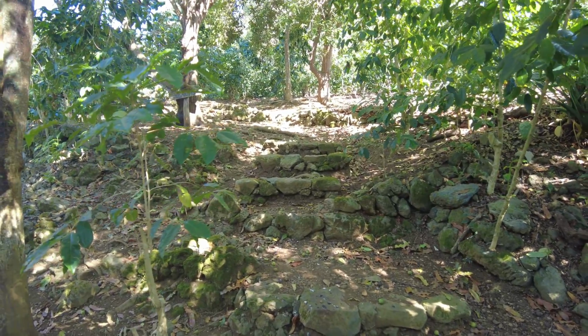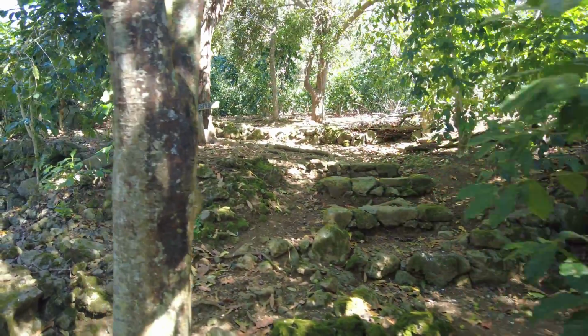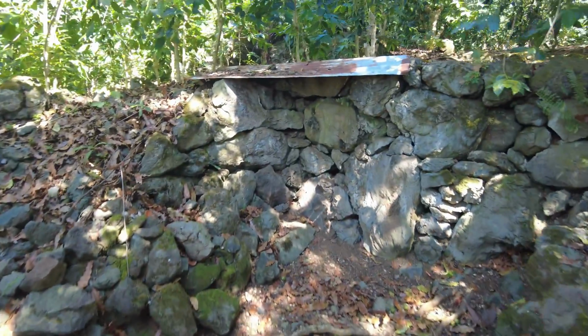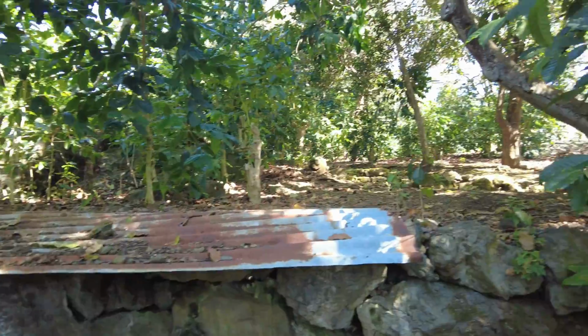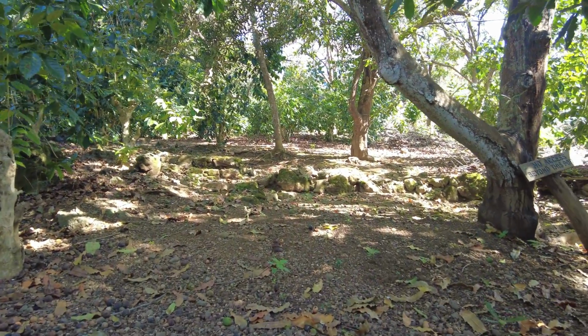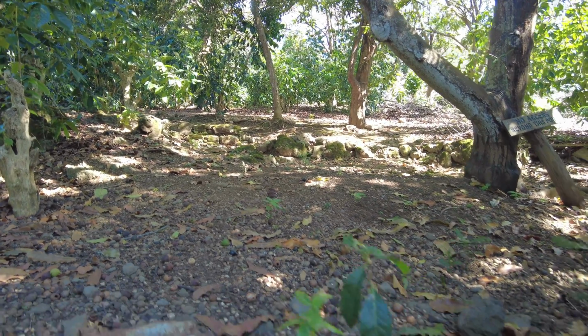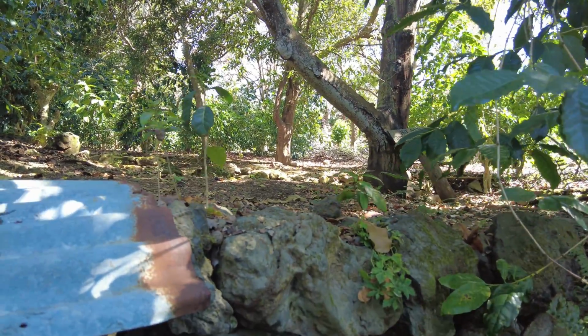So you can see a bit of what's left here. There's what appears to be some stairs and a foundation here. This piece of tin, and more space up there in the off limits territory. But this was another family home back in the 30s.